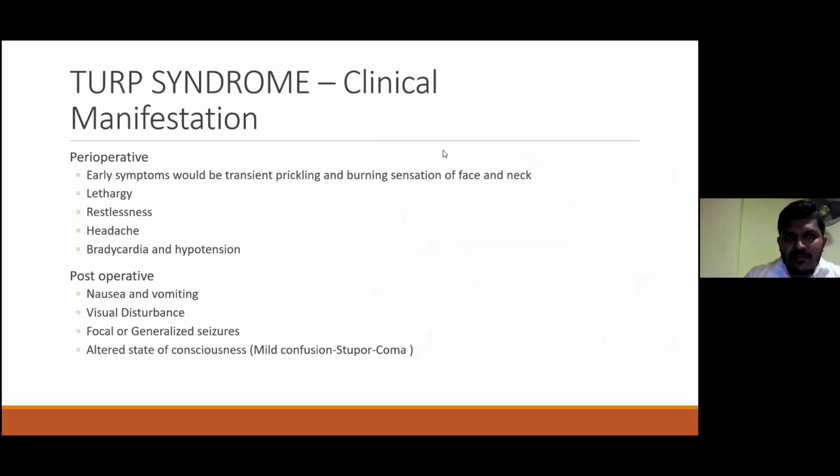When it comes to the clinical manifestations, those again relate to the pathophysiological mechanism. In the perioperative period, the earliest symptoms would be a prickling and burning sensation of the face and neck, along with lethargy, restlessness, and headache. Post-operatively, the patient might develop nausea, visual disturbance, and focal or generalized seizures.